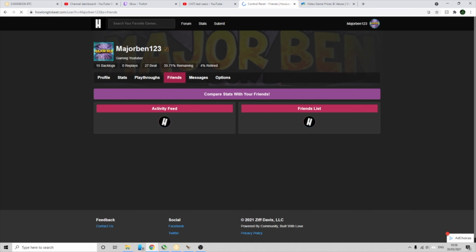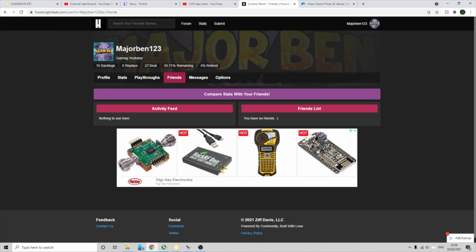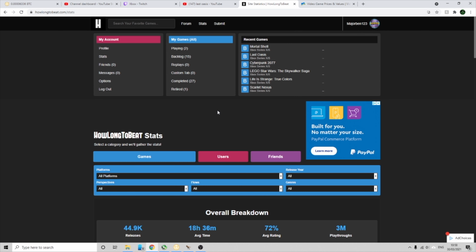Now, if you guys do want to add me, as you can see here, it's Major Ben 123. I may actually change that at some point, but you can add me and we can compare stats, and you can keep track of your games as well. And obviously, guys, this does go for digital games as well. You can track digital games that you want to put in here. So obviously, you just add them like I've told you, but you can keep track of any type of games that you want to play in the future.